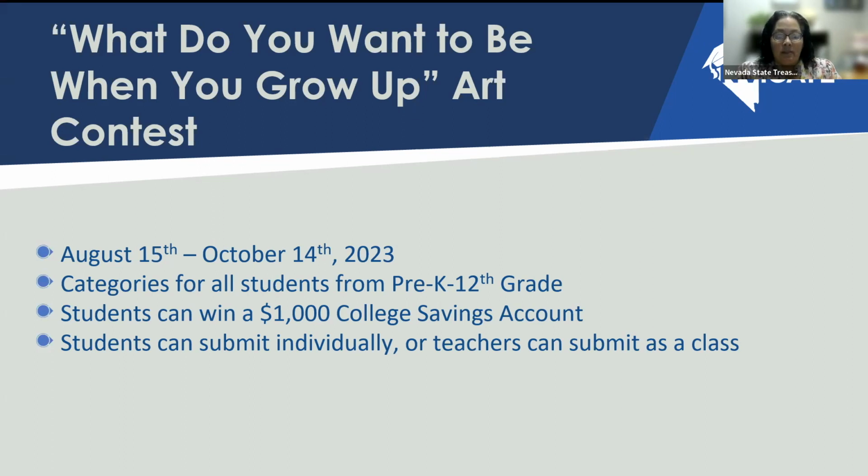I'm just spreading this to you, and you can see all the details at navigate.gov, including the forms you will have to submit along with your artwork. It can be any medium. Our little kids mostly just draw or paint. Our high school students can use any kind of media, such as photography. So we do want to spread the word about this.